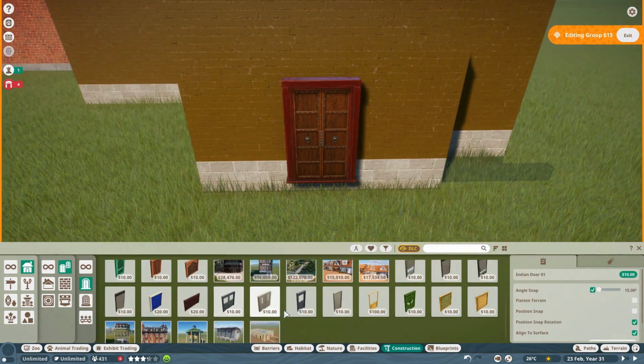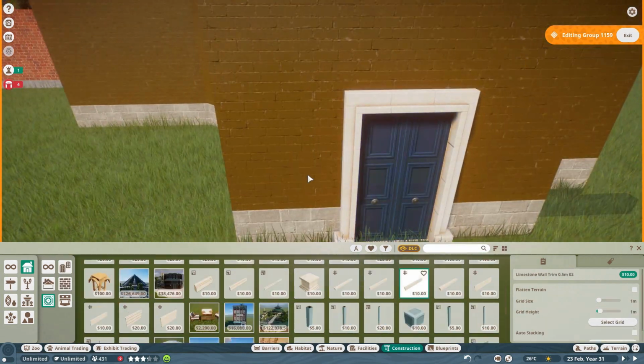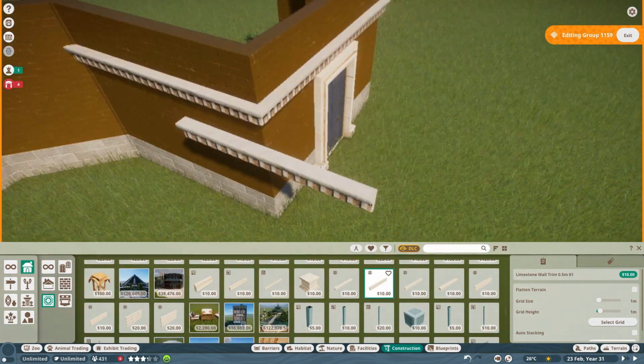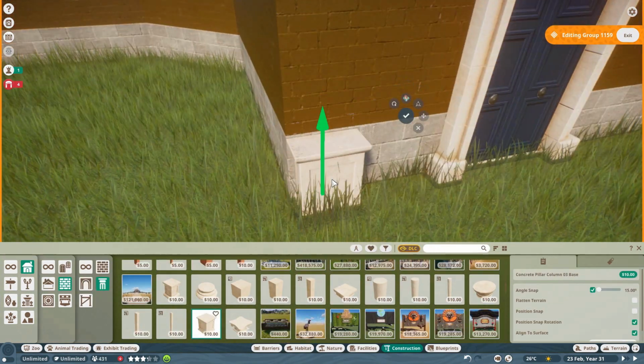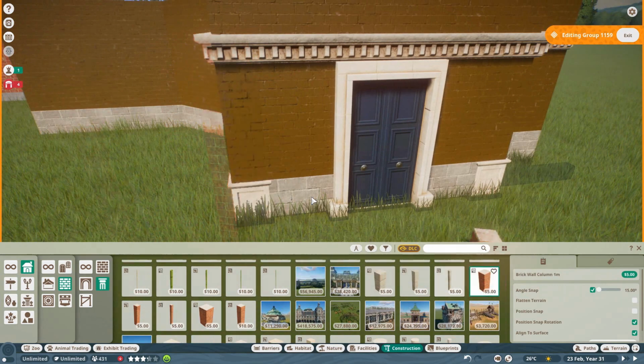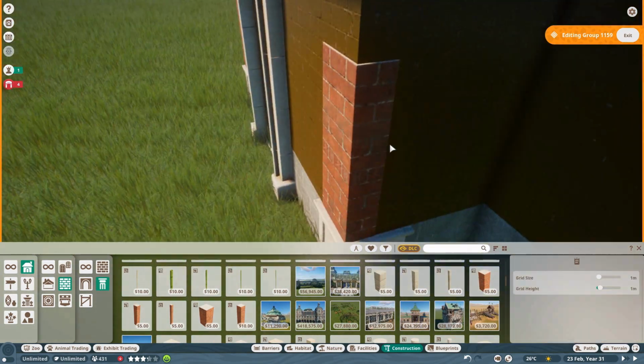For all of the new people who just joined, in this series I'm recreating the Antwerp Zoo in Belgium. It's the most well-preserved 19th century zoo in the world, which is why there are so many historical buildings dotted throughout the park. So be sure to check out my other videos. I've done about half of the zoo already.